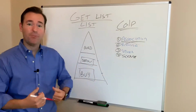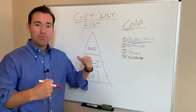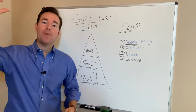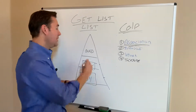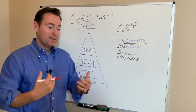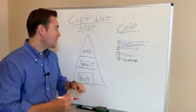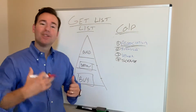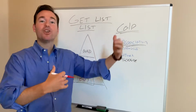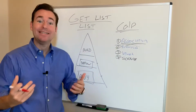To build a list, right, you put out content, you have an opt-in, you advertise it via Facebook, and you advertise it through pay-per-click, and you advertise it through all kinds of sources. You get people to raise their hand and opt in to your database. Building a list is probably the best type of list, right, because the people have chosen to enter your world. They're kind of interested in what you have to say. And so I'm a big fan of building a list, but it's a little bit slow. It takes a little bit of time, right? You have to build that content. You have to put it out there, and then there's a little bit of a gestation period. So you should be doing it, but it's not something that you can turn on instantaneously.